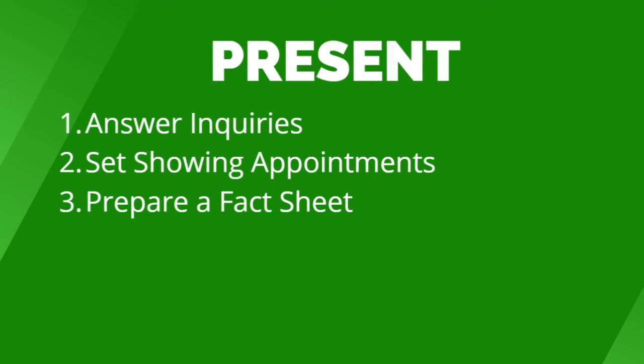Next, before they show up to your property, you want to prepare a fact sheet for them so that they can already see all of the details about your property. So include important details like lot area, floor area, how many bedrooms, what's included in the sale, what are the rooms in the house, what sets your house apart, what are the things that make your house a great deal, what are the advantages in the location, in the neighborhood. So make a one pager that they can bring with them and review at home.